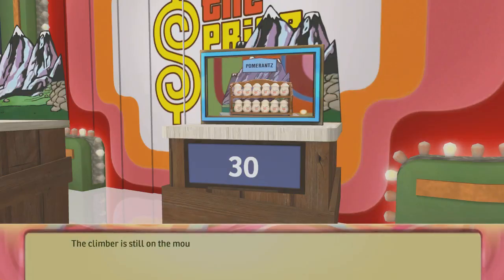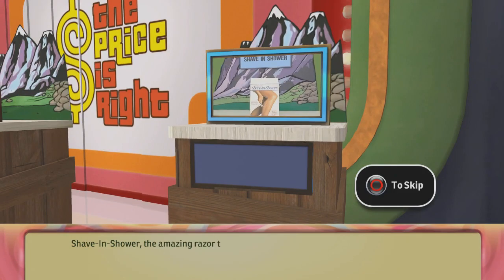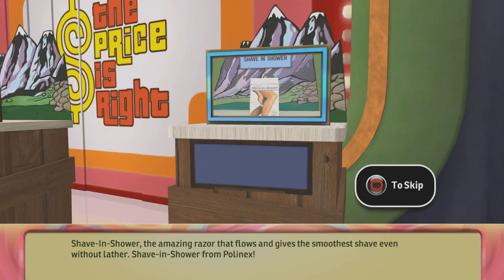The climber is still on the mountain. Let's play the other item. Here's the last item you'll be bidding on. Shave and Shower, the amazing razor that flows and gives the smoothest shave even without lather. Shave and Shower from Polynex.